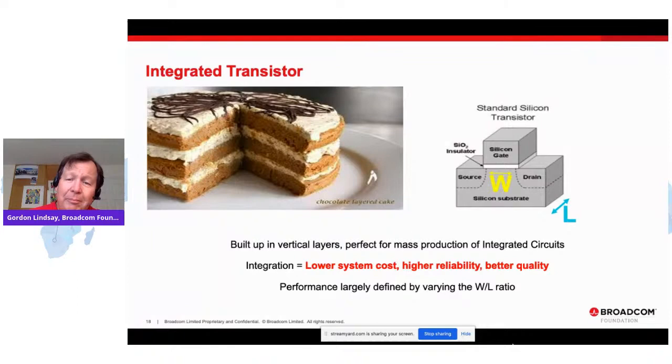And we can change the performance of these transistors by changing the ratio of W and L, as shown in the diagram. W is the width of the transistor, and L is the length of the transistor. And this pretty much sets what the performance of the transistor is going to be.